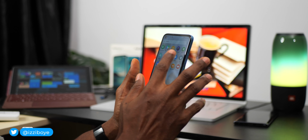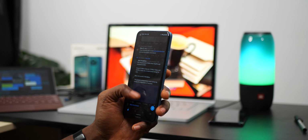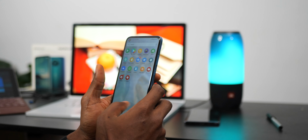Hello guys, Easy here again and welcome to another review. Long-term review of the Nokia 3.4. It has been about 3 months using this device and the ride has been okay for the most part. But there have been a few bumps which I'm going to address as we proceed.